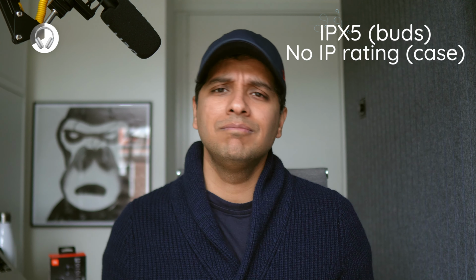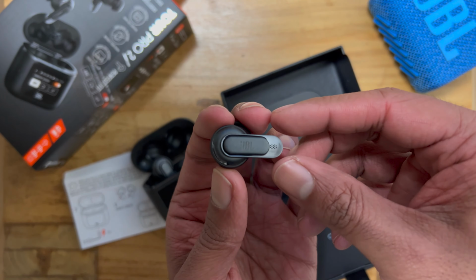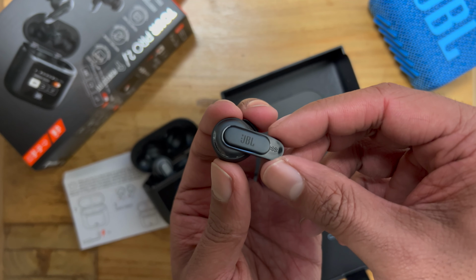That's a real shame. The buds are IPX5, which is okay, no dust resistance and no IP rating on the case itself, only on the buds. So take your precautions in case you're planning on showing off this fancy piece of tech at the beach. But apart from all that superficial stuff, the buds were comfortable.